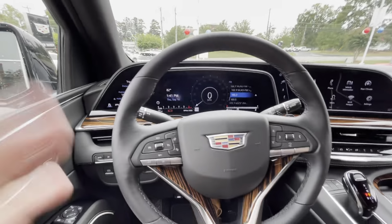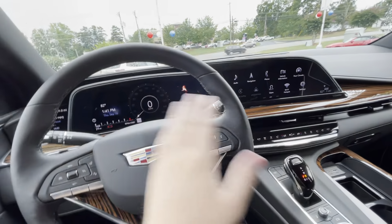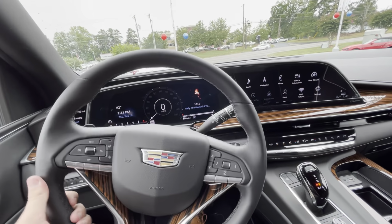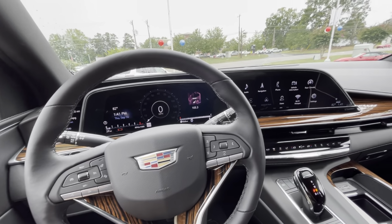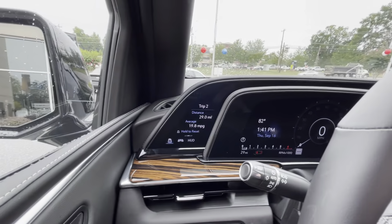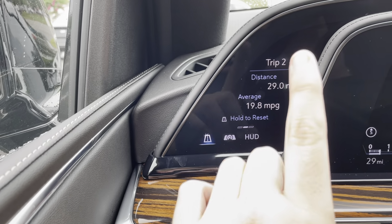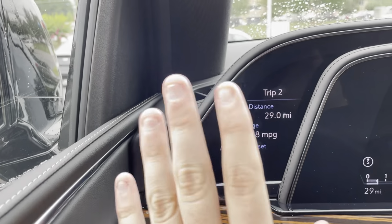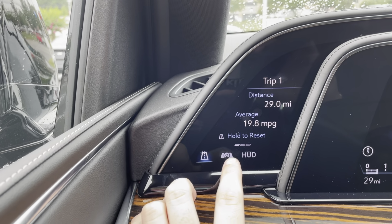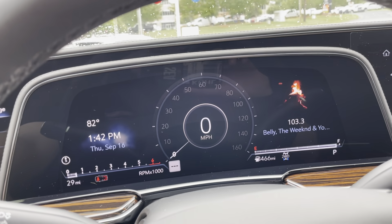It's kind of important. Now, it goes without saying, this is one of the biggest screens that you've probably ever seen in a vehicle. It's the new curved OLED display from Cadillac. It's the very first curved OLED display in a car. Going over the three main screens, you have this little tiny screen, which is super useful. It'll show you your trips. It can control what is up on this gauge right here.